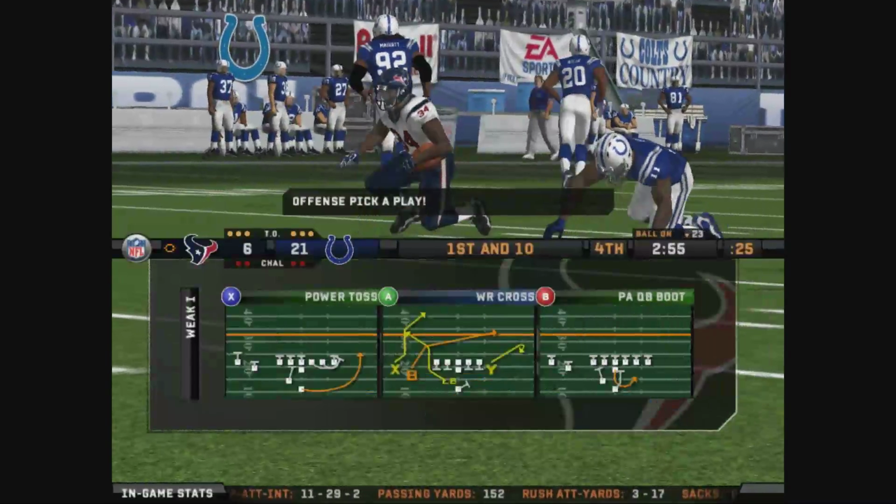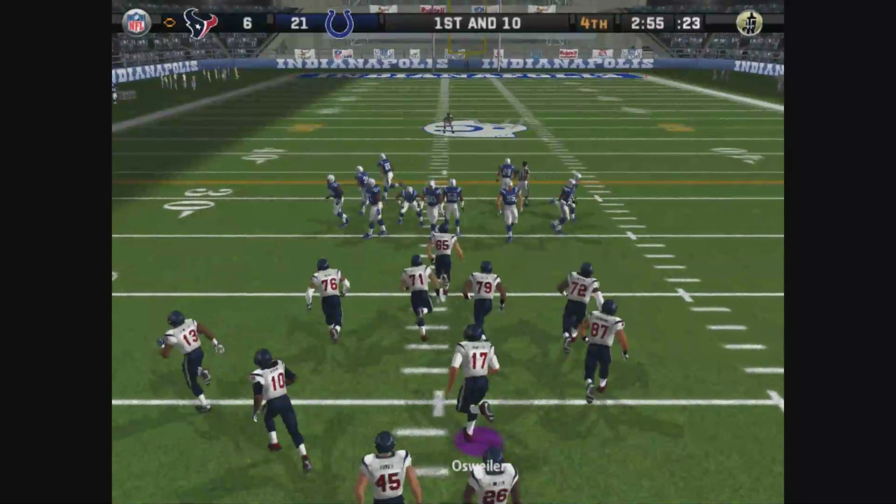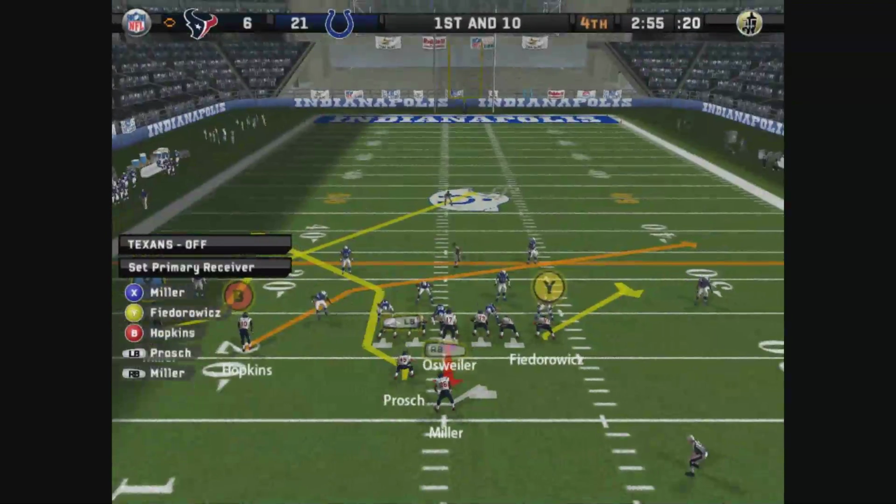From the 2-yard line. Look to your outside guy here. You have to get out of bounds. Watch left. Hey, watch the screen.